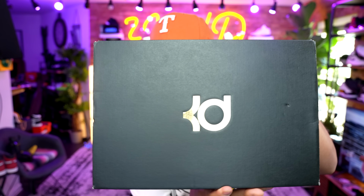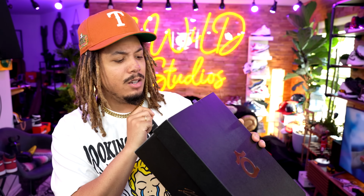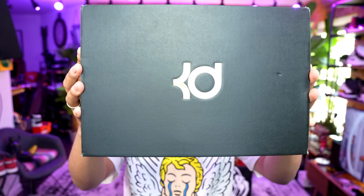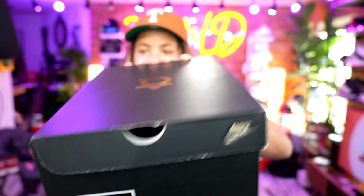The box that it comes in, KD, Nike, Zoom, KD3 Challenge Red, size 8.5 with a women's 10. KD on the box right here. Check it out. This is all blacked out.